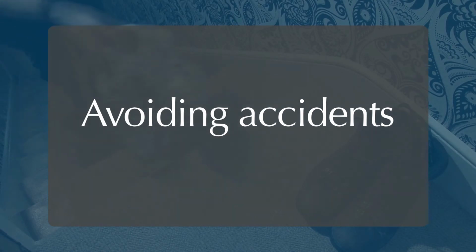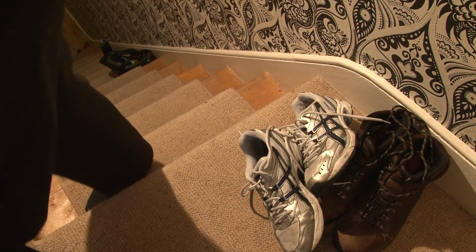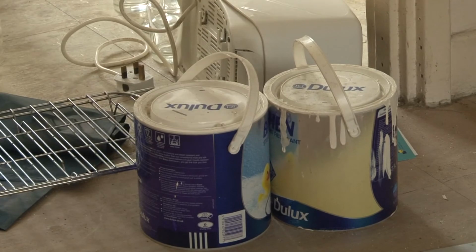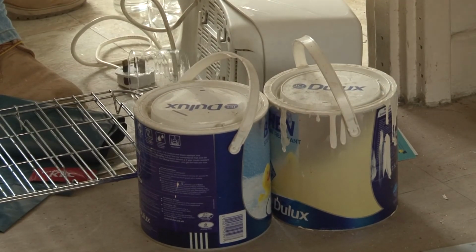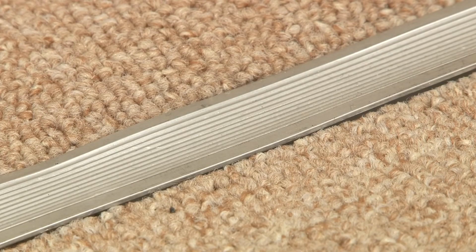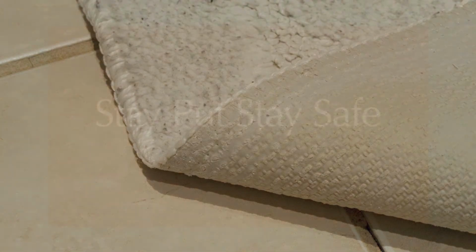Many accidents in the home are caused by trips and falls. Look around your home for anything that might cause an accident, like cables trailing where you might walk or toys and other objects on the floor. You should always keep walkways free of clutter and make sure that carpets and mats are fixed to the floor to stop them slipping.